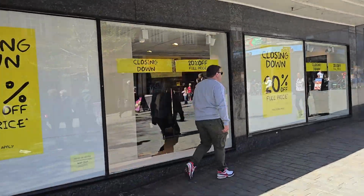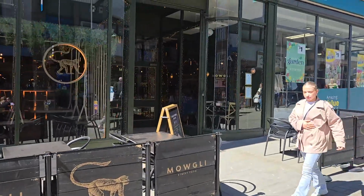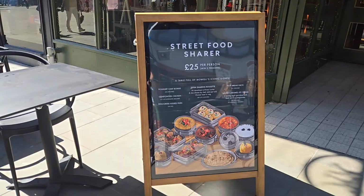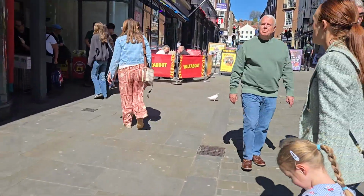And it's not really a good discount for a closing down. So it's a nice little street food. Mowgli's. A little share of that, £25 for 2 persons, not bad. Per person? It's 50 quid just for a bit of street food. Oh, per person. Quite a lot, isn't it, to be honest?